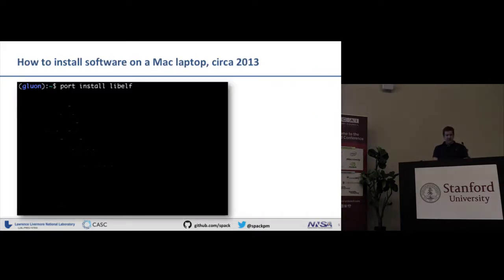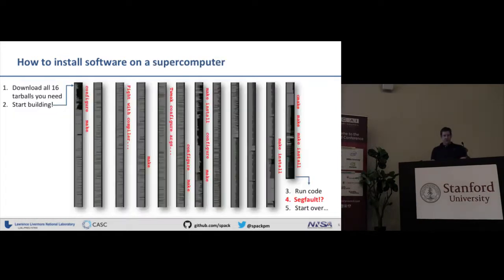And so just to emphasize this point, in around 2013 when I started this project, this was how I built stuff on my Mac. I would just say port install LiveElf. It would go and say, okay, I built LiveElf. Done, you have LiveElf. That's great. All I had to do was name the package. If I want to install something on a supercomputer, well, I download all 16 tarballs that I need. I go and start building, and then it looks like this. And I fight with CMake and AutoTools and something else install and so on. And then I go and run the code, and it segfaults. And I start over and build it all again.